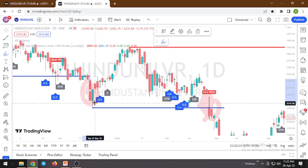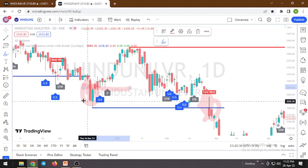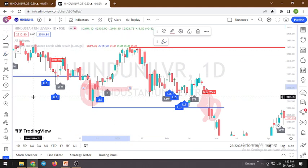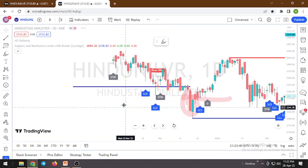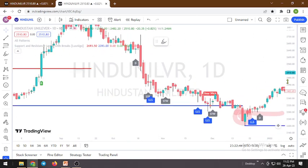There is a little bit big wick on the bottom side, but as it forms at the support, still we can take a chance by taking the trade on the top of it and holding the trade till the resistance reaches. Hope you can identify the candles along with me.